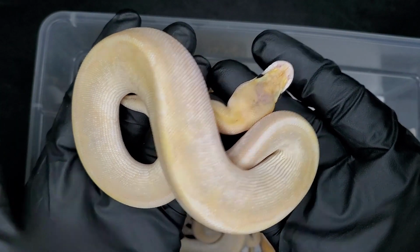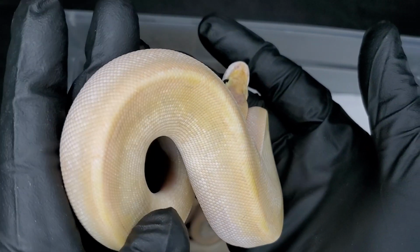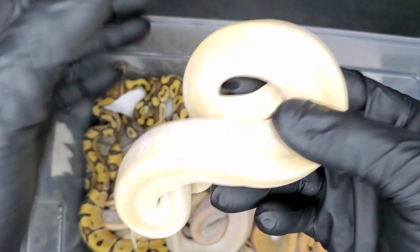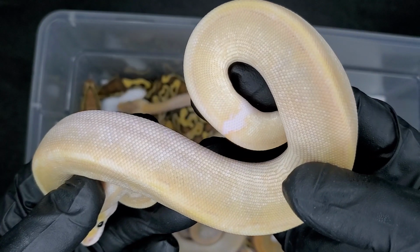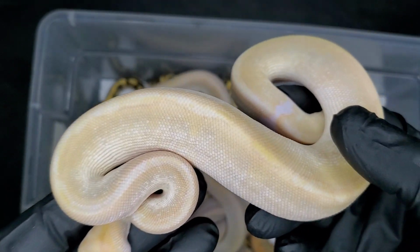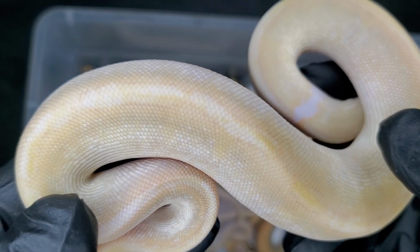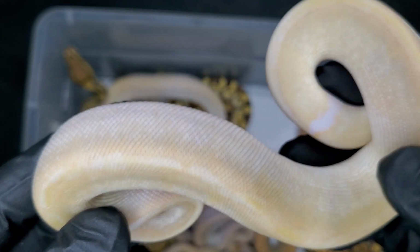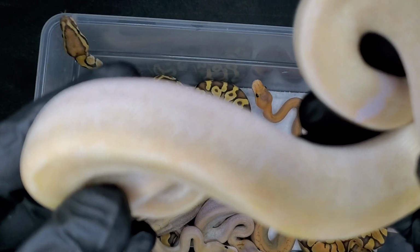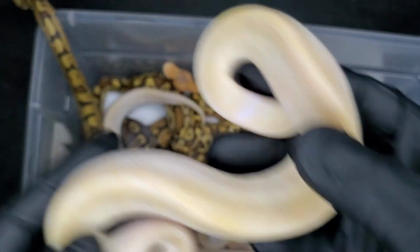I think it's a GHI Champagne Mojave Enchi Ghost. I think this one has everything. Nice little ringer. Like I said, when these things start to color up and get older, I mean, it might not have Enchi. I really don't know. This is the cool part about all this.